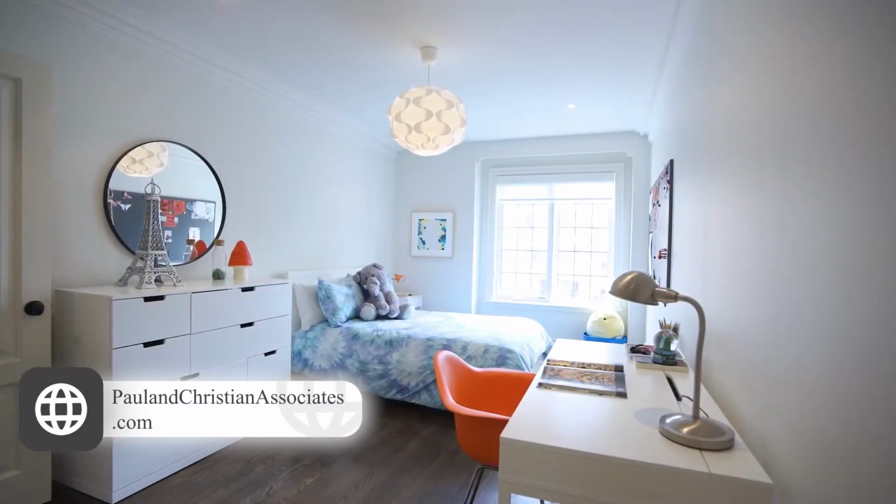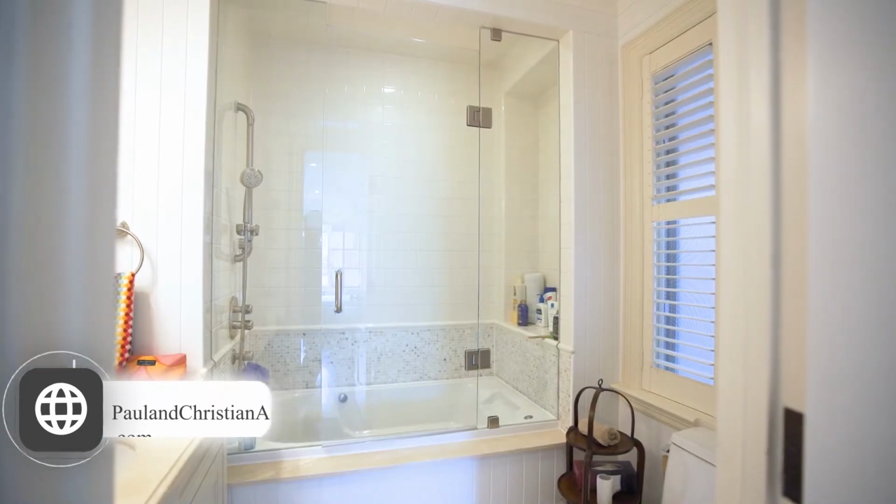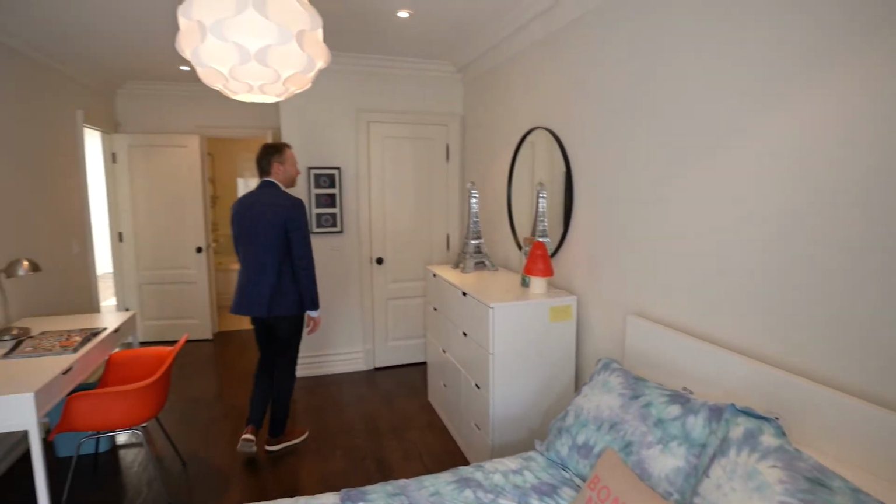So here we are in the third bedroom. It's the same size as the bedroom you just visited. Again, with an ensuite bath, this time a four-piece. It's a shower and bathtub combination. We have a larger window. Lots of space here again. Walk-in closet, large dresser, desk, great kids' bedroom, great home office.